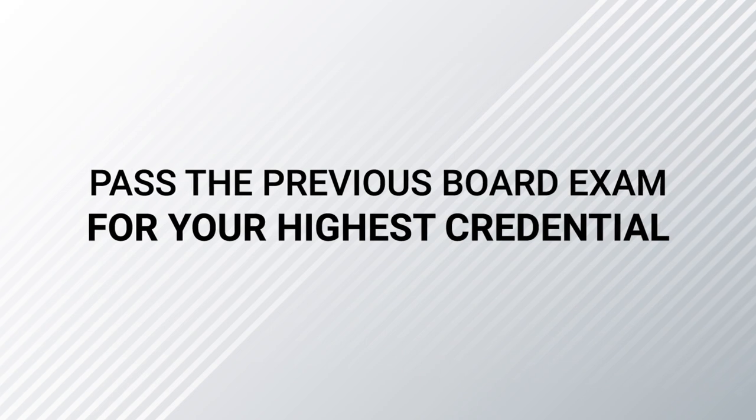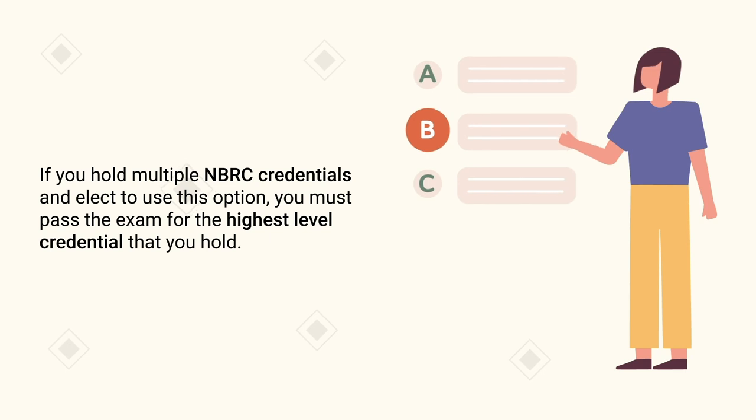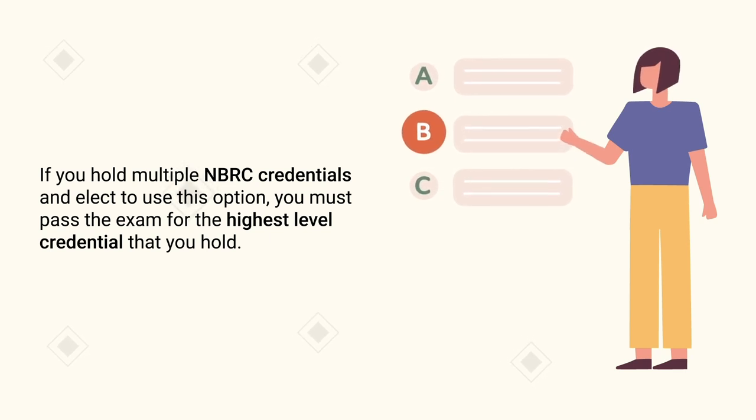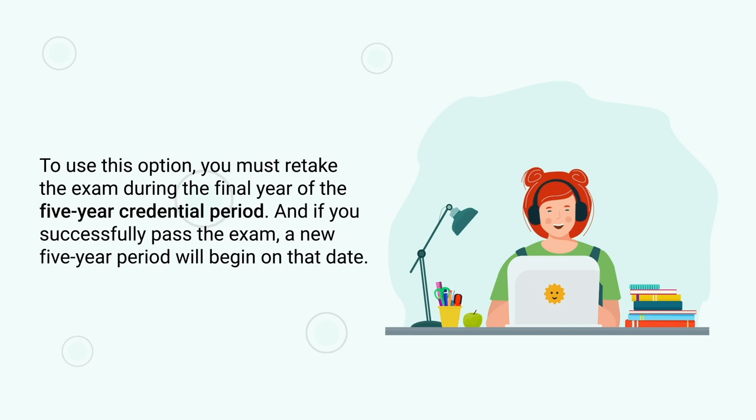However, one thing to keep in mind is that if you hold multiple NBRC credentials and elect to use this option, you must pass the exam for the highest level credential that you hold. For example, if you previously obtained the RRT ACCS credential, which is the adult critical care specialty, you must retake and pass this exam since it is your highest credential. And on top of that, to use this option, you must retake the exam during the final year of the 5-year credential period, and if you successfully pass the exam, a new 5-year term will begin on that date.